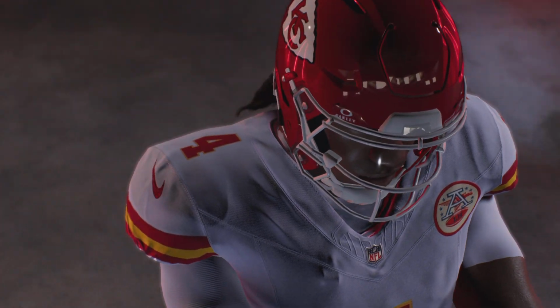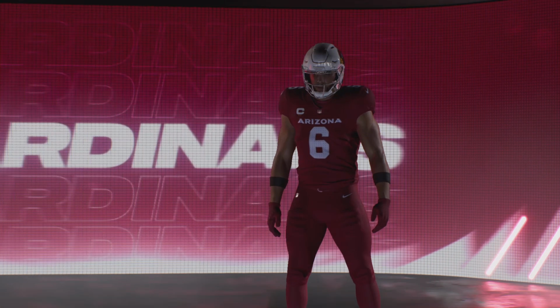It's the Kansas City Chiefs and the Arizona Cardinals, and it's all up next.